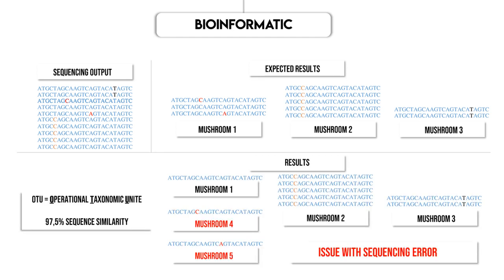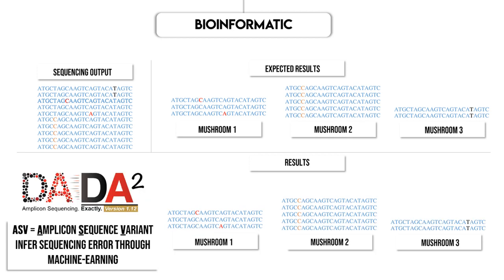In the past, the OTU approach was used to define groups of sequences belonging to the same organism. The problem with this technique is its sensitivity to sequencing errors. Here you can see that we have two additional groups of sequences that do not really exist. They are false positives. Thankfully, we now have access to new tools like DADA2 that use machine learning to infer sequencing errors and get rid of those false positives.